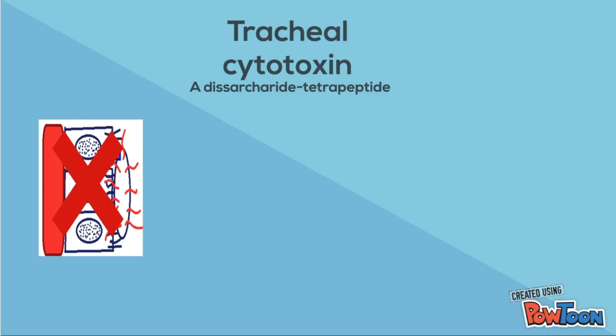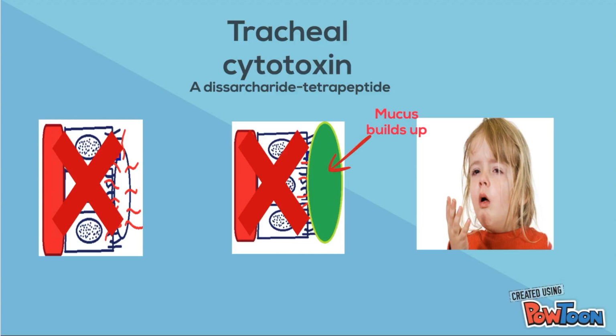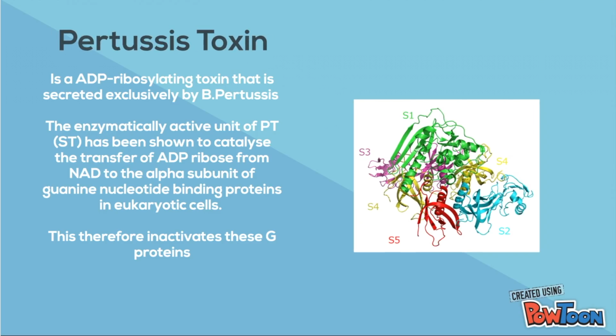Tracheal cytotoxin, on the other hand, paralyzes the cilia near the site of infection. That means the cilia can't beat, so you get a buildup of mucus, and that's suspected to be the reason why you get this violent coughing, because you're simply just trying to clear the mucus. It's also the reason that the symptoms last as long as they do, is because the airway just needs time to heal.